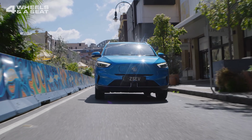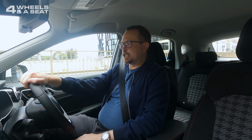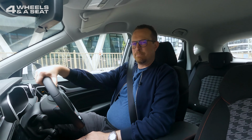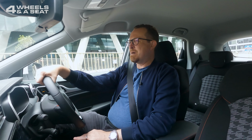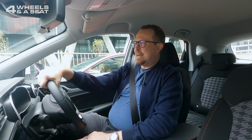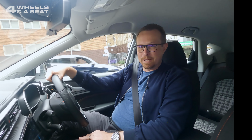So as you might have noticed, the number of EVs on the road over the last few years has exploded. And the cheaper ones that have been available just really haven't been very good. They've been low range, maybe not made very well, and just not very good cars. The more expensive ones have been really, really good, but they're up into luxury car territory and out of reach of a lot of car buyers. But now MG have come along with the ZS EV and made what I think could potentially be the best electric car on the road. And it's also the cheapest.